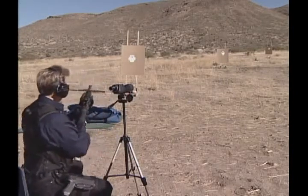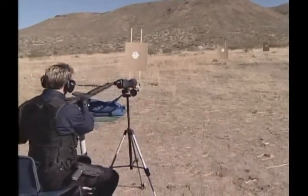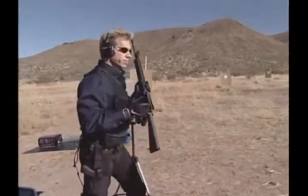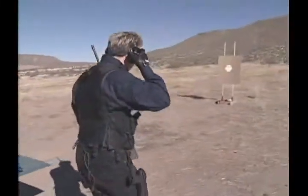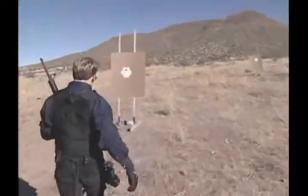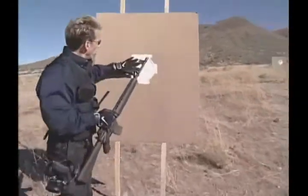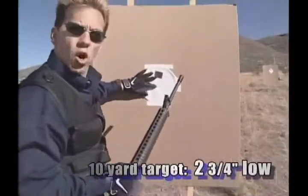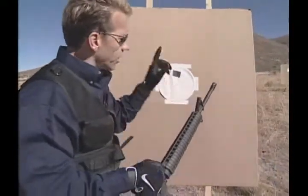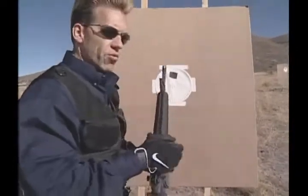And again, a little bit low. So let's take a walk down range here and talk about what's going on. All right, come on down. First of all, we saw here at these close distances, we're talking about a full 2 3/4 inch low from my target because of the fact that the barrel is 2 3/4 inches lower than the front sight. All right, so something to really keep in mind.